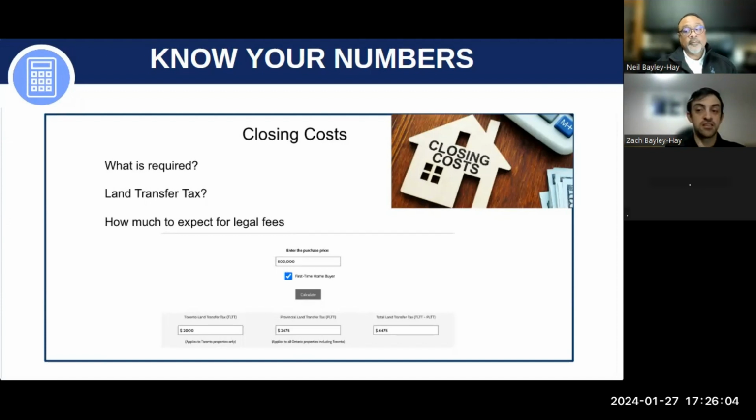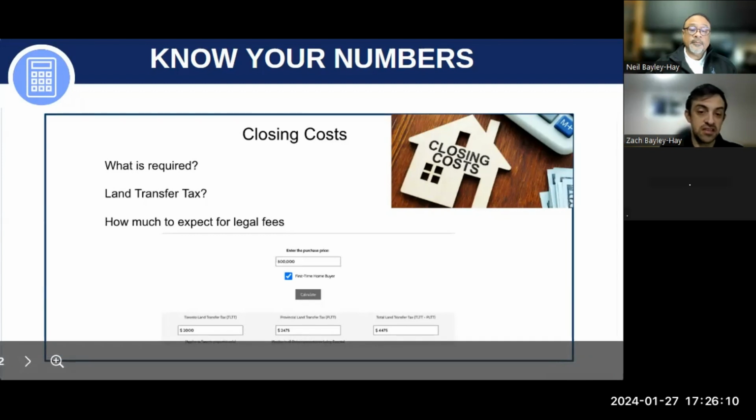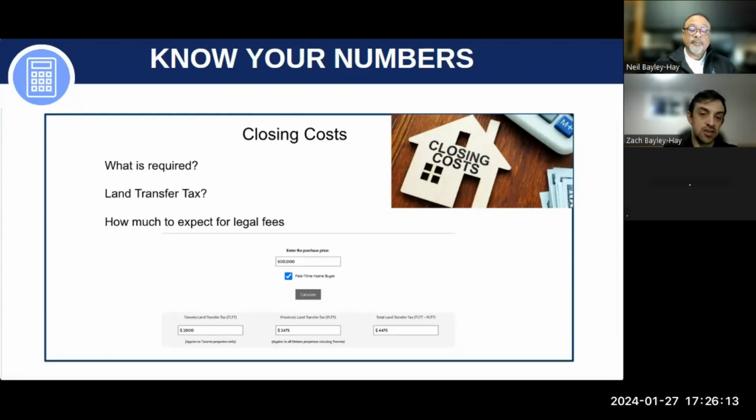Now, the next piece of the puzzle is land transfer tax. To give you an example, we've actually posted a land transfer tax on screen there for you to see. They have calculators online you can access. Just to give you a quick example, if you're buying a house for 500,000, the land transfer tax comes out to $6,475. However, there are first-time home buyer incentives that can give you up to a $4,000 rebate. That is obviously a significant amount of money, especially for those of us looking at first time home buying. So you definitely want to look into that and what's available to you when you're in the process of buying your first home.